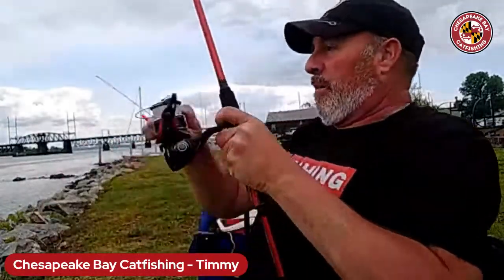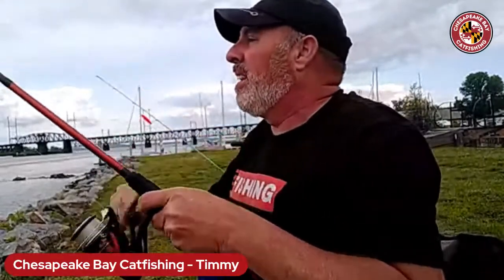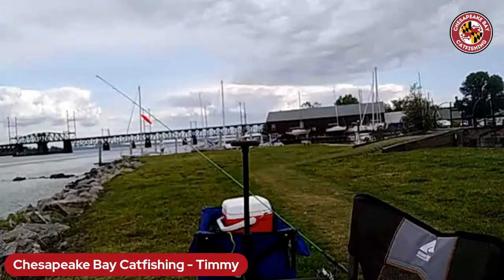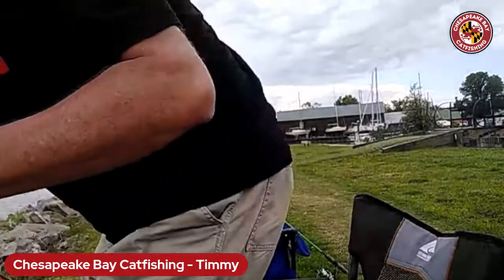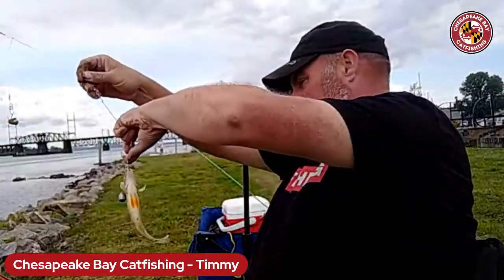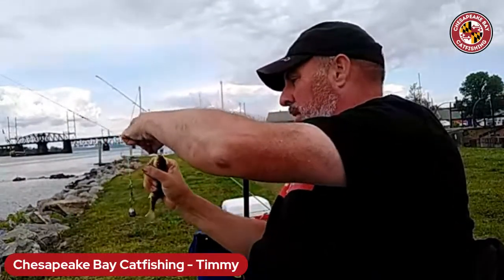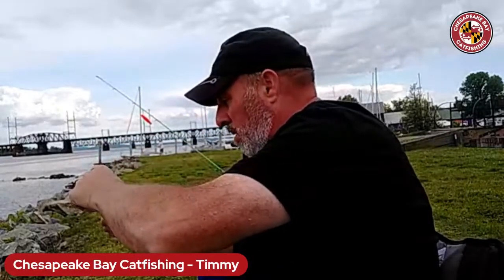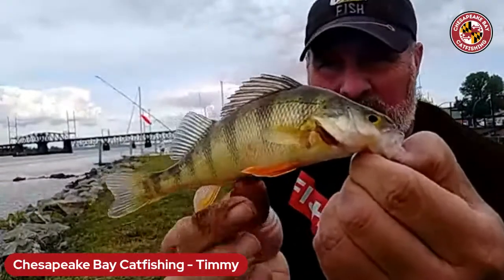Oh, there you go, fish on. Ooh, that's a nice one, this one feels a lot better. This is like a yellow perch again. Fish on, look at that. It's about 6, 7 inch yellow perches. Ah, there we go. Nice little yellow perch.